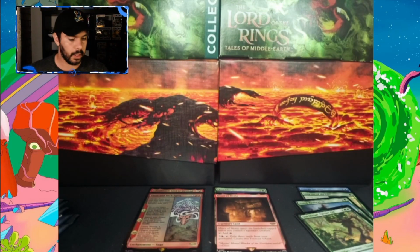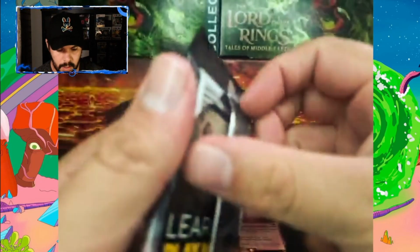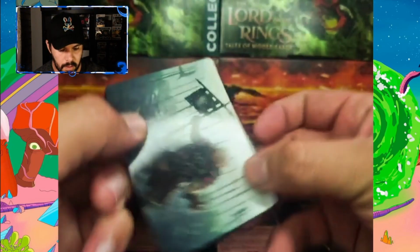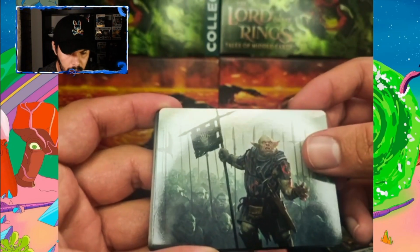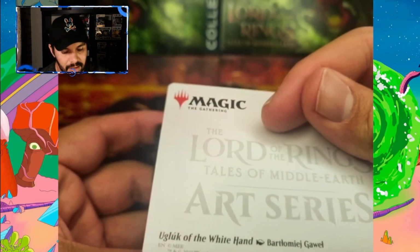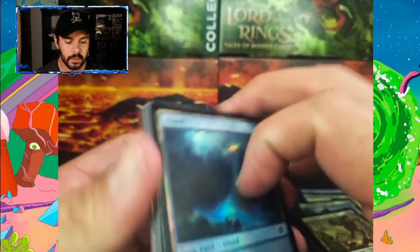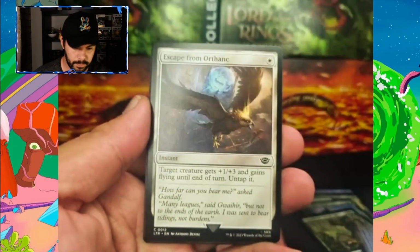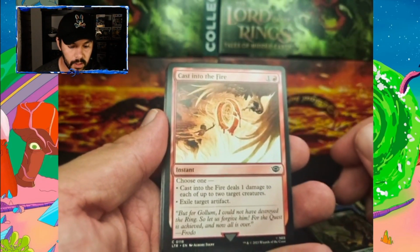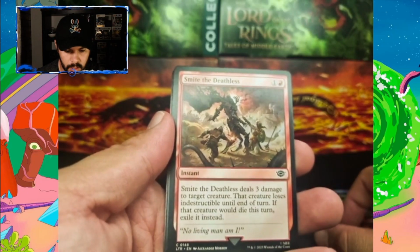So don't forget, still got the collector booster. Fingers crossed we have a bit of luck. Some orc. It is Ugluck of the White Hand. So one of Saruman's cronies. Alright, what do we got? Got an island. Escape from Isolation. A fire author. Cast into the Fire. I'm going to put that one to the side, as I don't think I've got that either.